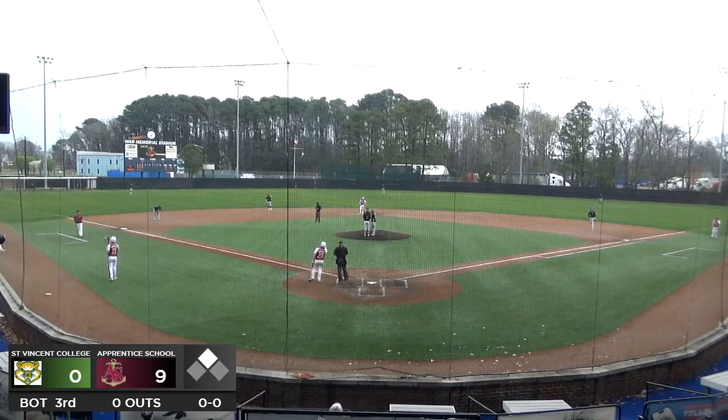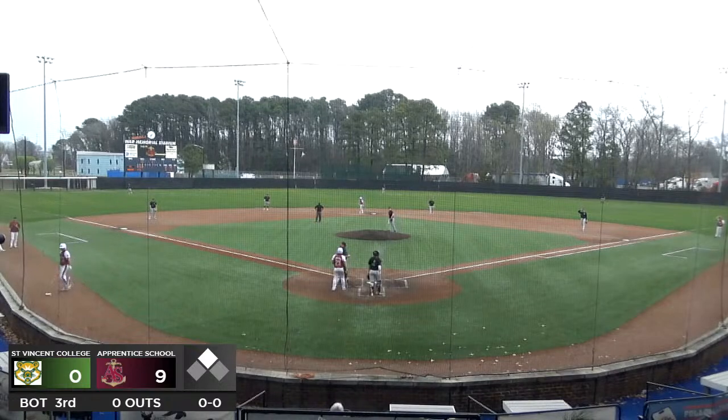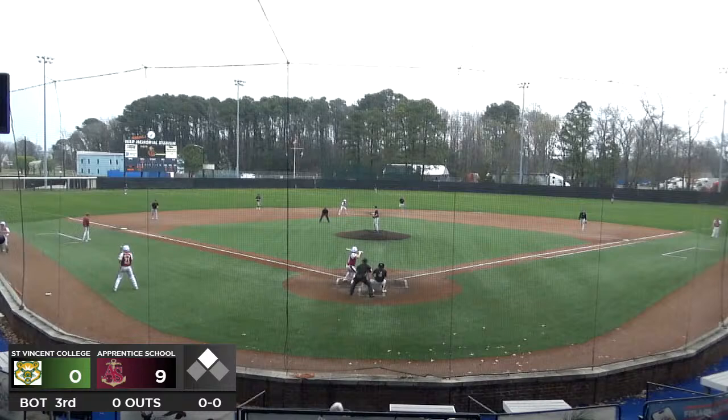in this game, too. With a single and a triple, 4 RBIs, and a run scored. Nolan's looking to add to those numbers here now.